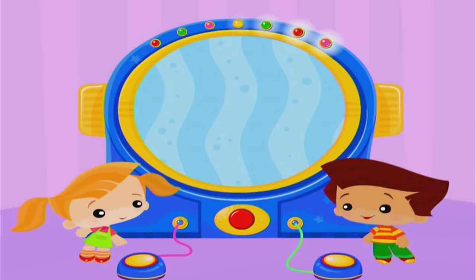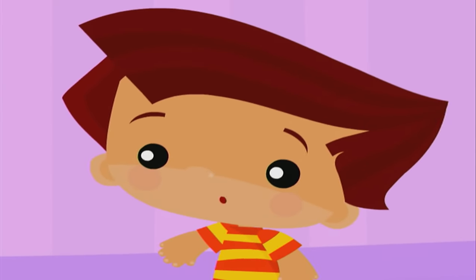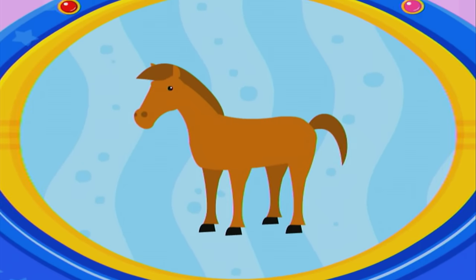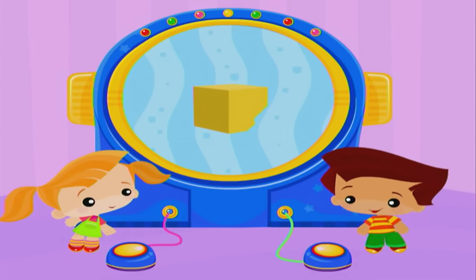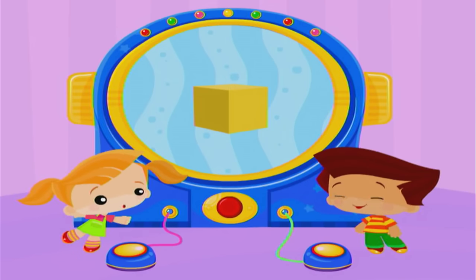Hello, Fred and Fiona. What would you like me to draw today? I have an idea. Boardy, can you draw a teddy bear? That's not a teddy bear! That's a horse. A teddy bear is a toy, not a real animal. Well, that's not a teddy bear either. Those are building blocks.